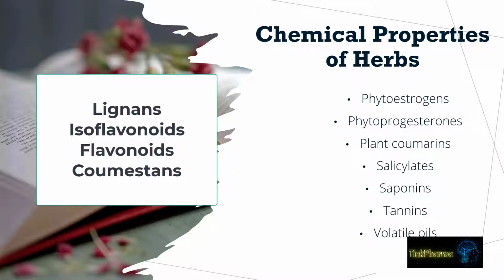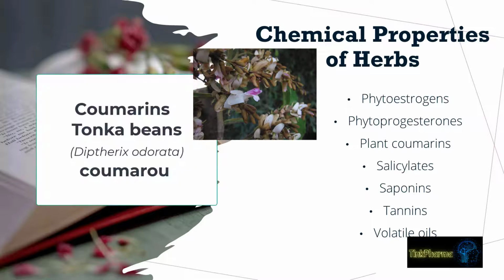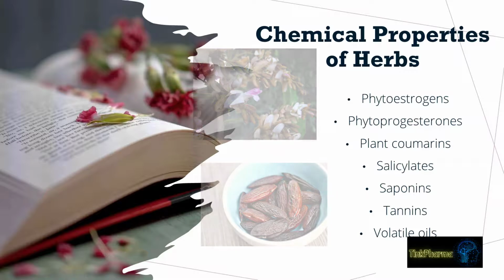When we say plant coumarin, coumarin was first isolated from the tonka bean or Dipteryx odorata, which is in a classification known as coumaru. Thus, the similar plants were named plant coumarin. Coumarins are mainly synthesized in the leaves of plants, but they also occur at the highest level in the fruits, the second highest in the roots, and the lowest levels in the stem.